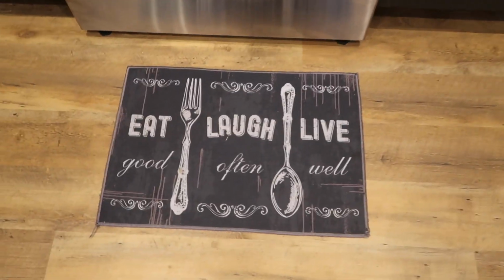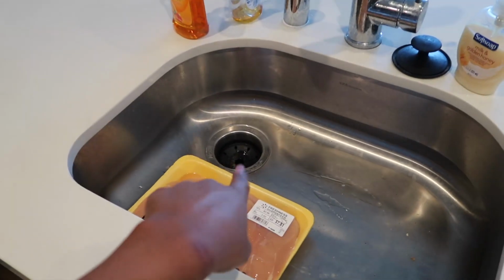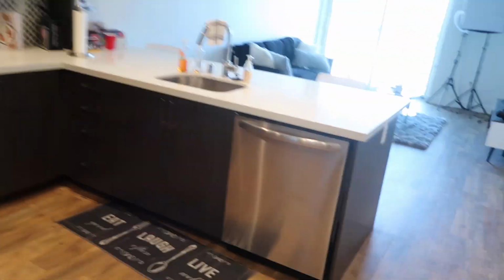My nice little Keurig thing here, and this is my cute little mat. And my little sink. This is what I'm eating for dinner tonight. Chicken, healthy. And I love this white island here. This white island is so nice. So yeah, this is the kitchen here. Let's focus, and let's go back this way. Huge kitchen. And that is where I spend most of my time because I like to eat.